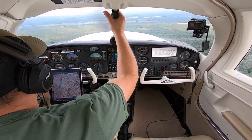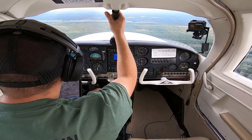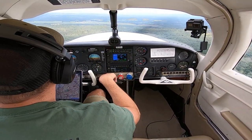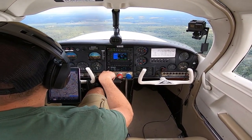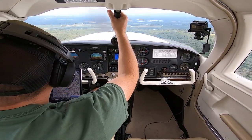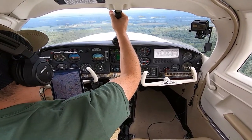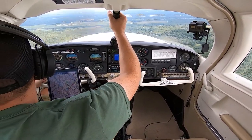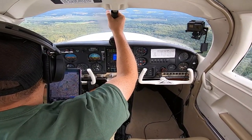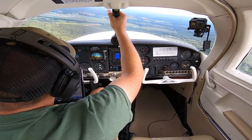Orange County traffic, 74 Delta Sierra is right downwind 22, Orange County. Orange County traffic, Blue West is going to be active, 22, Orange County. Orange County traffic, 223 November Hotel, turning right base, 22, Orange County. Orange County traffic, Mooney M20C November, midfield right downwind for 22, traffic in sight, will maintain visual separation.